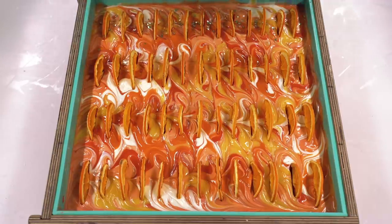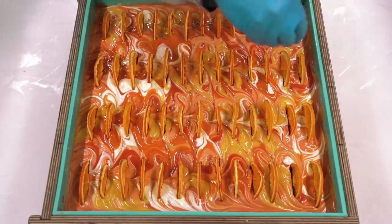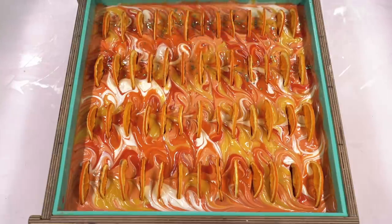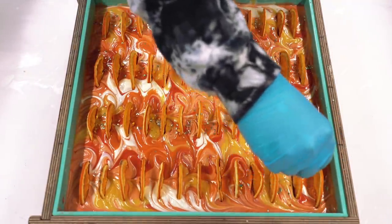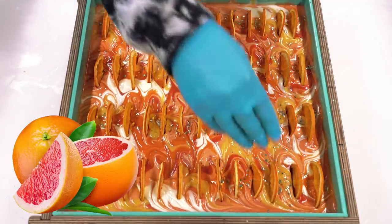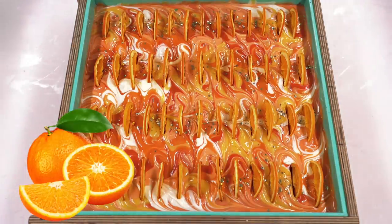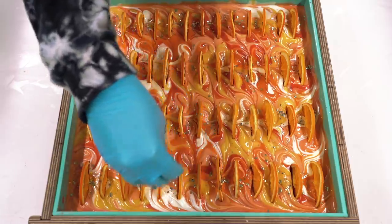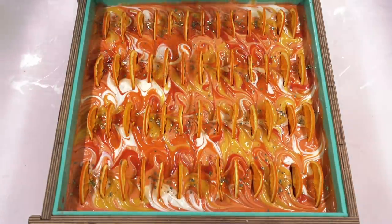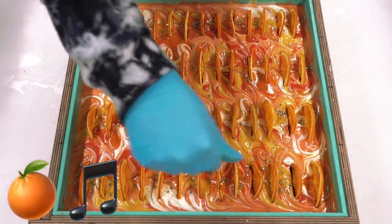I just want something a tad bit shimmery. Yes, and that pumpkin head is looking so good. I wanted to make sure I had tones of red in here so that it could be kind of grapefruit, lemon, and orange. It's very much a citrus melody. It's not just orange, even though I'm putting the orange on the top. I think I just called it a citrus melody.